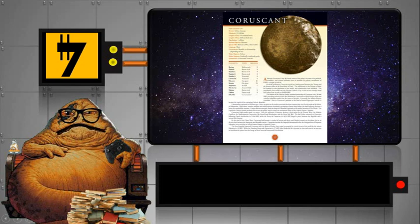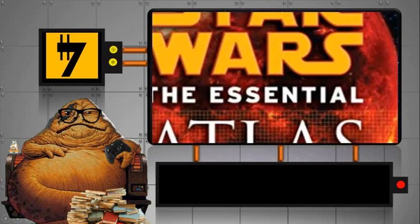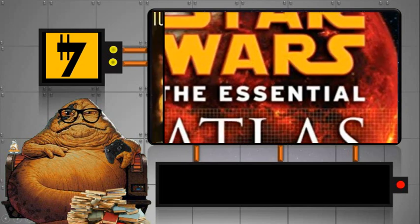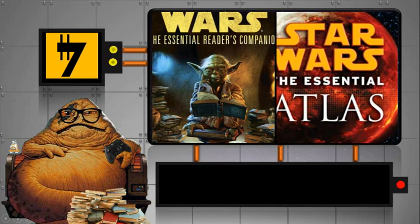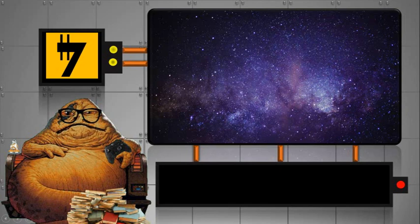So guys, that is it. That is my two credits on two Essential Guides that I think are still essential. Like I said, they're still on my shelf. I still enjoy reading all of them. But if you don't know anything about Legends, I would still say those two books are well worth getting your hands on.